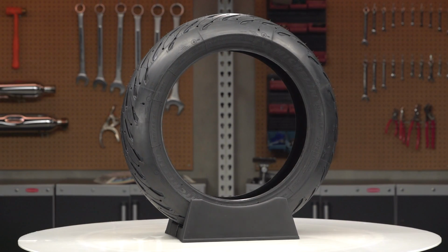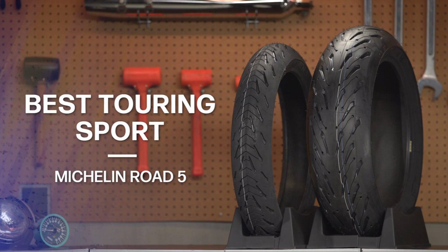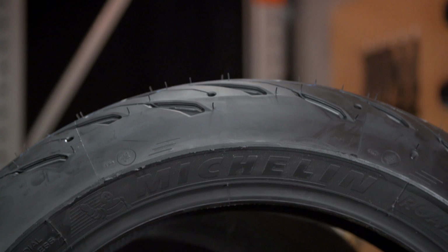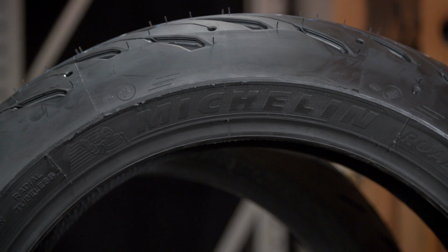This is something the Cruisetec has in common with our next pick for the best touring and commuting category, which is the Michelin Road 5 tires for general street riding and sport touring. So backed by popular demand, the Road 5s are a do-anything sport touring tire that can handle carving the canyons with the best of them or laying down miles on the interstate.